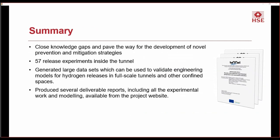So, in summary, the findings of the HyTunnel project closed some knowledge gaps and will pave the way for the development of novel prevention and mitigation strategies by stakeholders following a safety by design approach. HC carried out 57 experiments inside its tunnel facility, and the data produced, including videos from the experiments and other project partner experiments, is freely available to anyone interested on the Zenodo data hosting website.